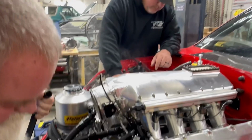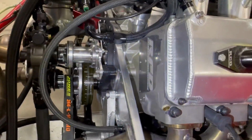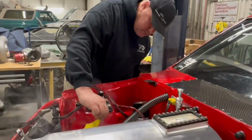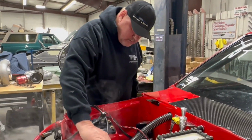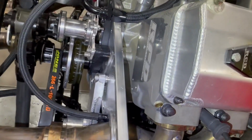See that? Do you see the seal is out of the timing cover completely? It is completely out. I thought I put it in correctly, but that 100% is the issue. That's why it turned into a gusher. It was like a waterfall. It was just like a waterfall. So the whole front seal come out.